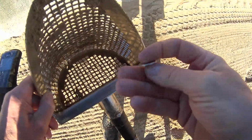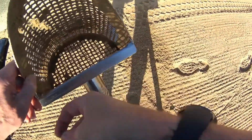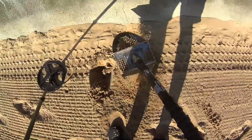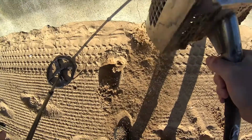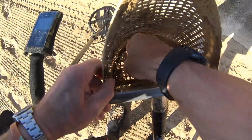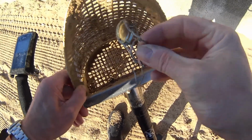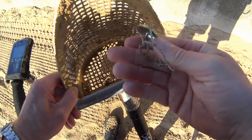I've got a brand new 5-pence piece. How very posh. Someone been drinking Chateau de Chite on the beach.